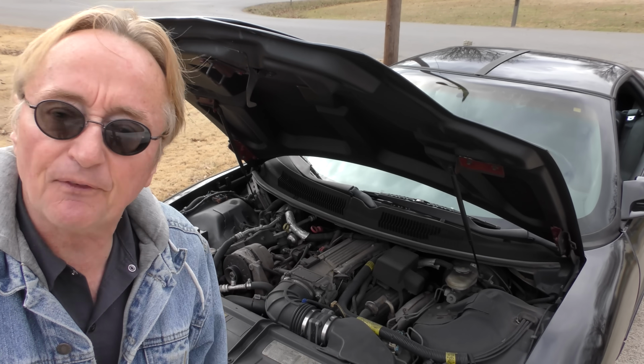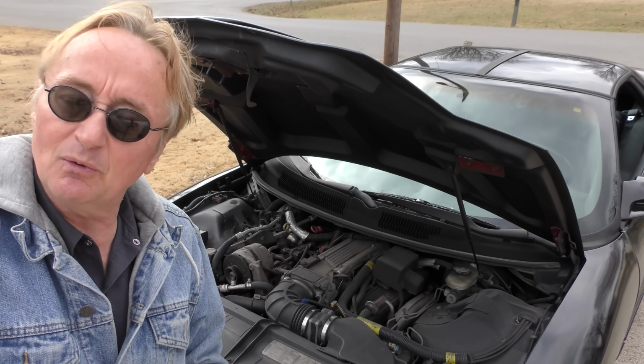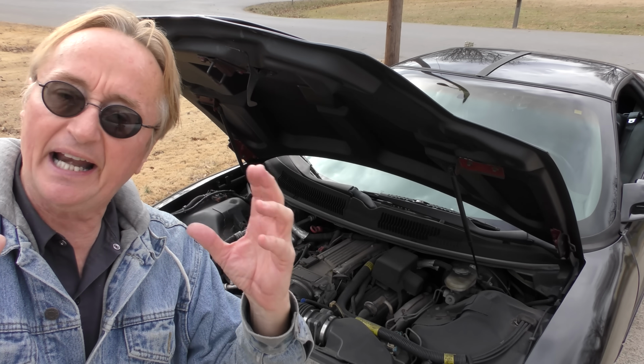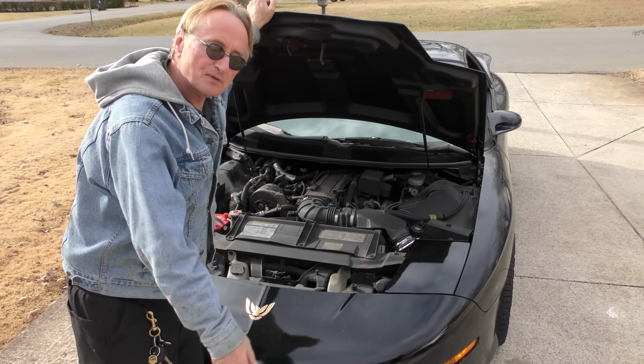But this is already set up for it, so if you really want an AC version, get a newer one like this. Don't go out and buy a really old one, because you can get a bunch of headaches with the old R12 systems. Let's take it for a spin, see how it goes.